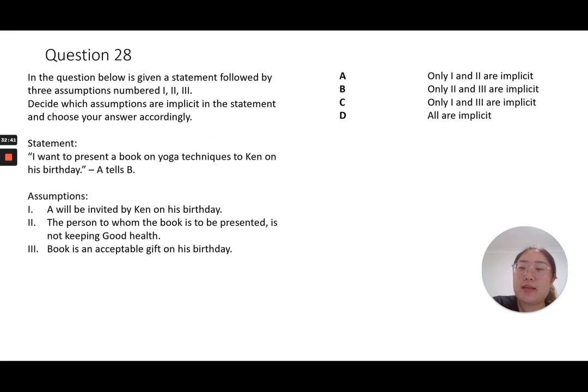28, again, finding the implicit assumption. So the statement is that I want to present a book on yoga techniques to Ken on his birthday. A tells that to B. What are the assumptions? The first one, A will be invited by Ken on his birthday. So this one isn't quite clear, we can't exactly tell, but since we are presenting something, presenting a book, it means to gift, and it also means to kind of show him. So that usually happens when there is a celebration going on to which A would be invited. So 1 can be implied.